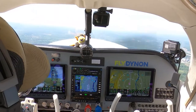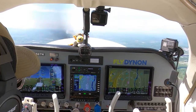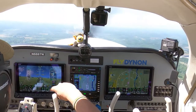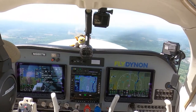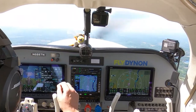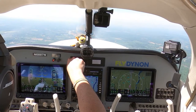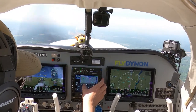And Albany, good morning. Mooney, November 6887, November request. Mooney 6887, 6887 November morning, approach. Just departed 1 Bravo 1, Columbia County, requesting flight following to 4 November 1, that's Greenwood Lake. We go up to 4,500. Just a month. Like that. We're on the green. 287 November squawk 3451 ident. 3451 in a box, and here comes the flash.